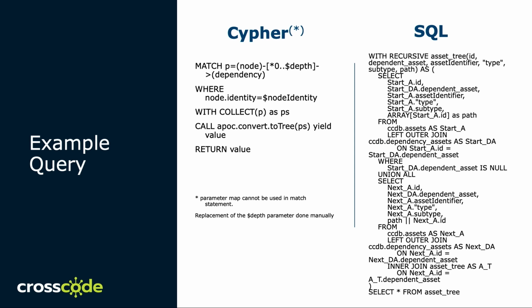They can only be used in the where statements and collect statements. And therefore, to make this work in CrossCode software, basically we had to do the validation of this parameter ourselves, make sure there's no injection attack going on there, and manually replace the query string to get it to execute.